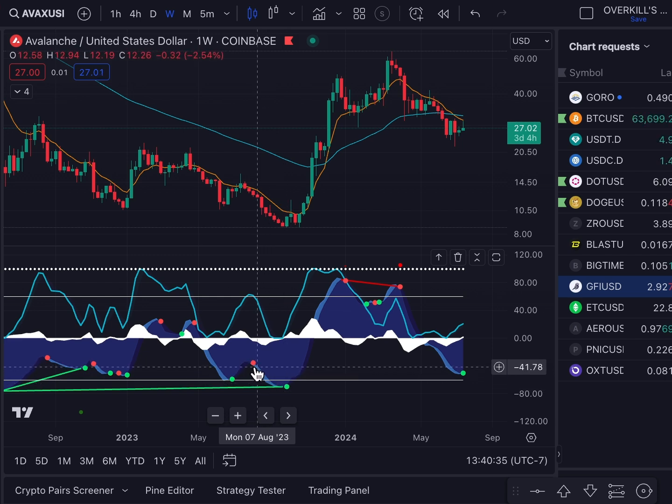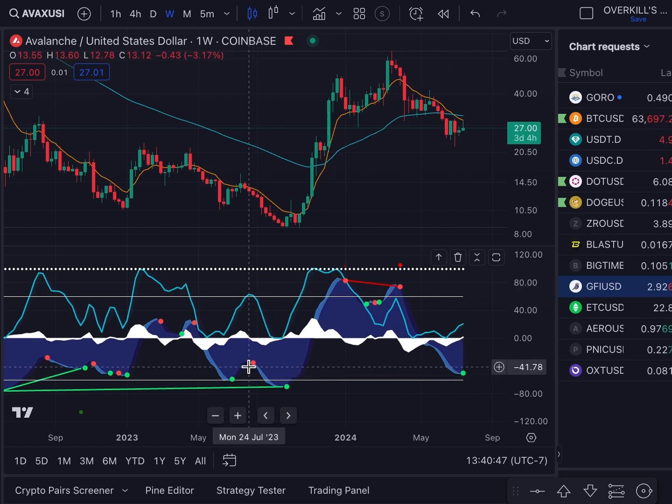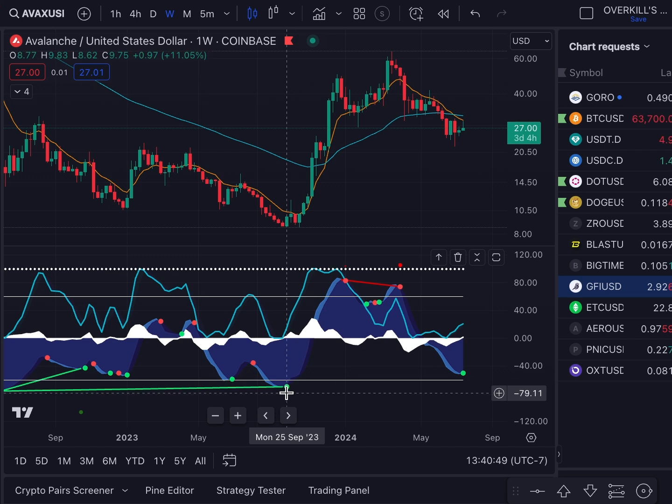You want to lose quickly, and you want to be in the week that you get the green dot. That's the goal, but you got to listen to the red dots. Red means sell no matter what. Green means buy no matter what, until we get the shift.